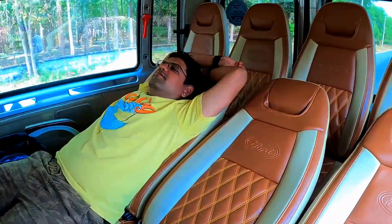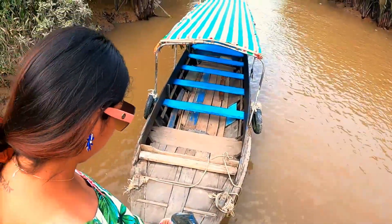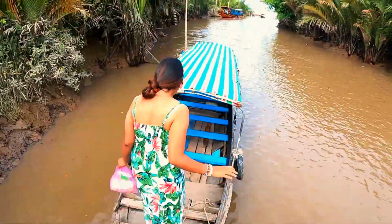Staircase. Furthermore, we reached the Mekong Delta, where we took a boat ride along the delta. It's very similar to the Pichavaram near Chennai.